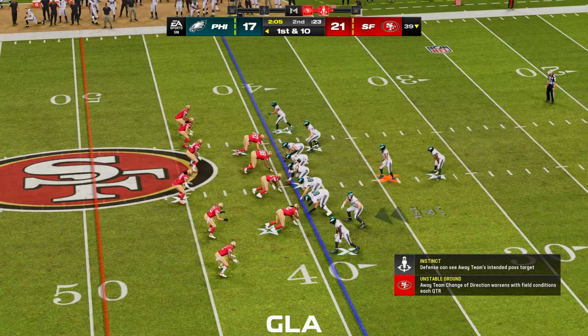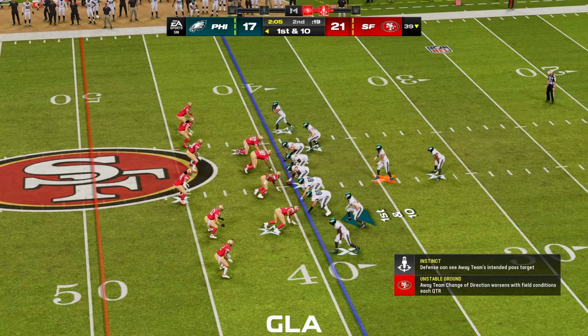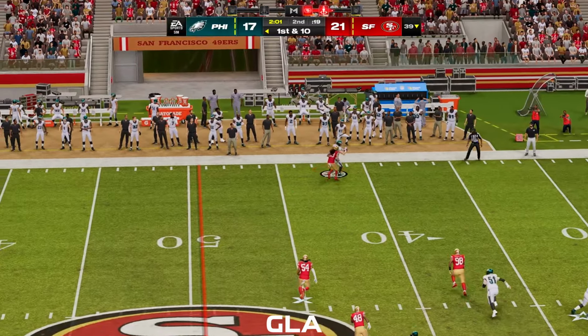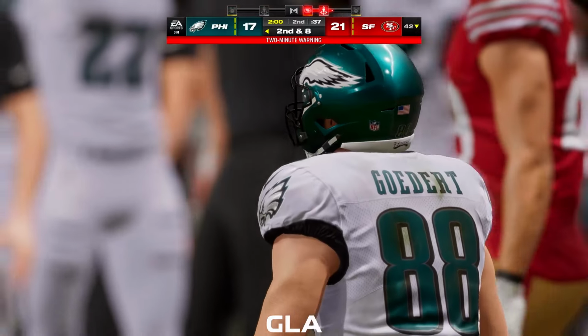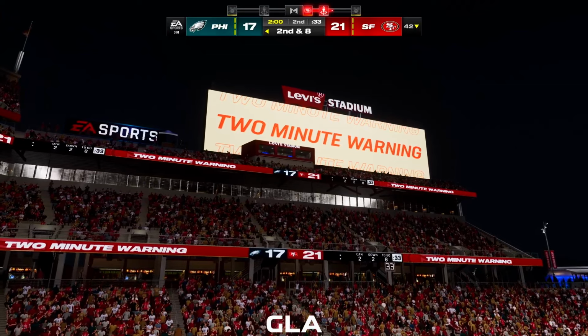So from the 39 now, they'll come up on a 1st and 10. Hurts. This short throw caught by Goddard. And he'll get maybe a couple before he's taken down, as that will take us to the 2-minute warning.